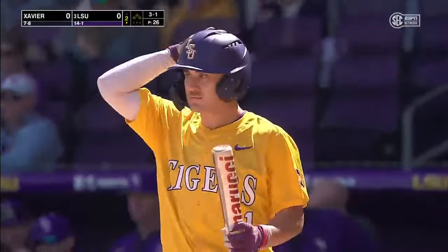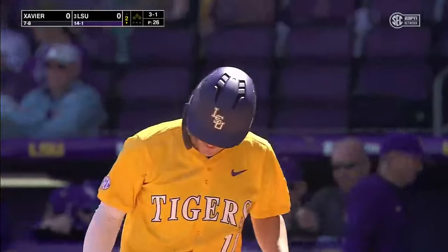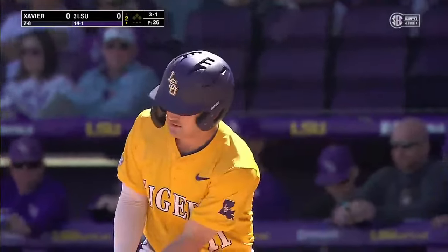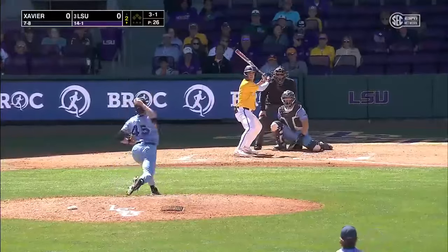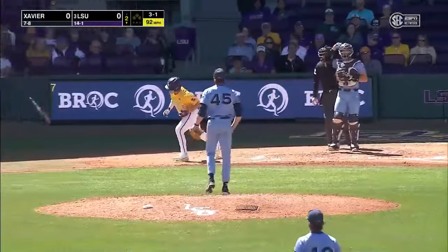LSU with a big day yesterday, too. Men's basketball. Yep. Picked up their 9th win of the season. They improved by 7 games over last year in the SEC. That's pretty tremendous. Good stuff.